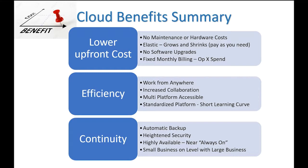From an efficiency perspective, it allows you to work from anywhere, increase collaboration between your employees and your clients, and I'll show you what I mean by that when I do the demo. It also is multi-platform accessible. In other words, if you want your Mac in the cloud, your PC in the cloud, Unix in the cloud, multi-platform, you're able to reach it all the same way every time. And it has a standardized platform with a short learning curve on how to use it and how to log into it.